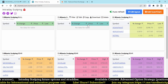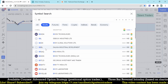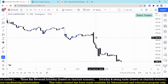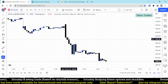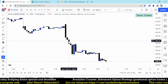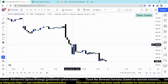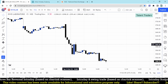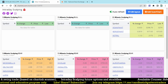Let me go for Divi's Lab and Jindal Steel. Divi's Lab I was also watching, but initially it did not trigger the entry on the 15 minute time frame. Let's look at this. This is the third candle. Your risk would be almost 27.26 points. Once it triggered that low, it zigzagged but your stop loss did not get triggered, and finally it triggered the entry and your target got reached.